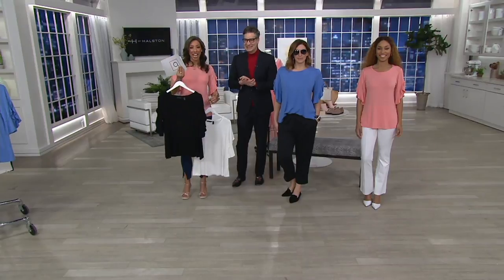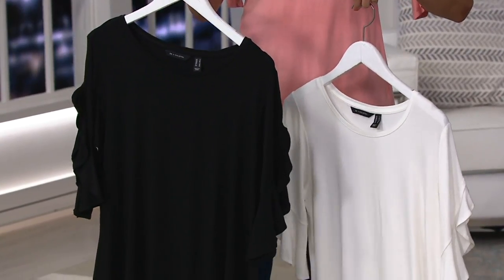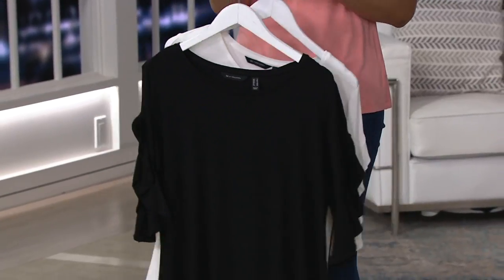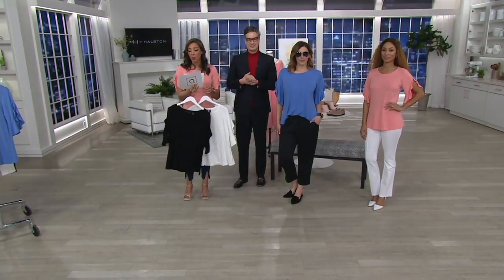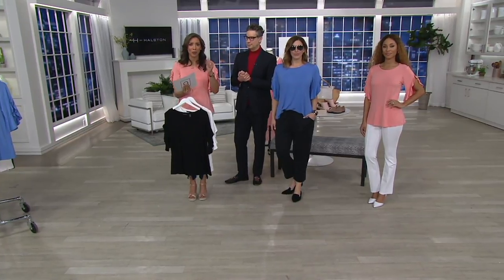All right, so you have it in the black, you have it in the white, you have the pool blue, and you also have the coral reef, extra extra small through 3X here. And that price, it's a clearance price. You're going to want to get this home. Okay, $33.34, so you might as well get more than one. And remember, free exchanges and returns if your size or the color is not for you. You can just switch it out and we'll get you the one that you like.